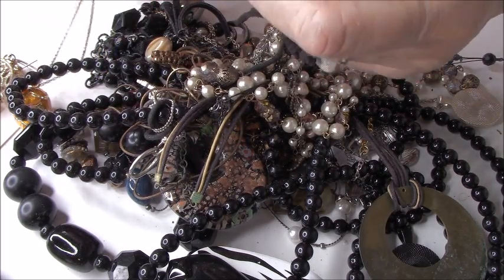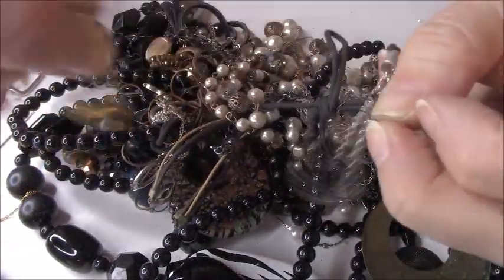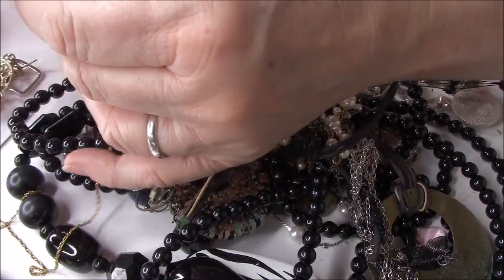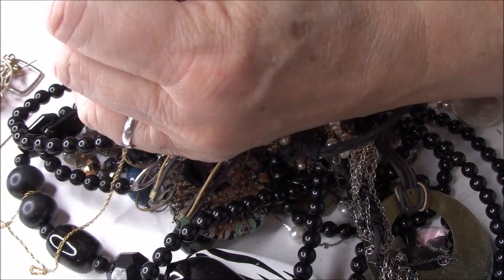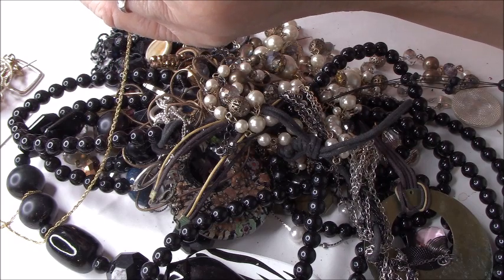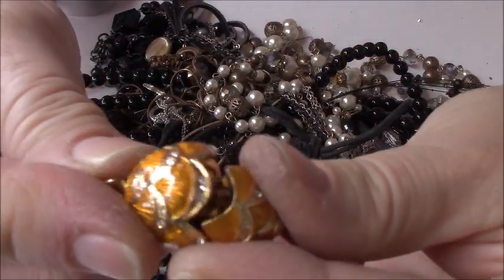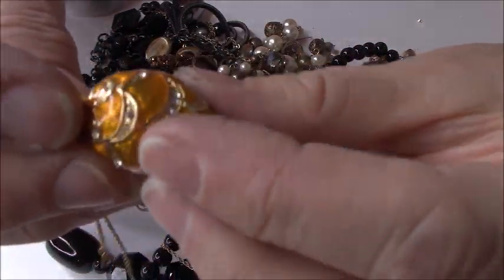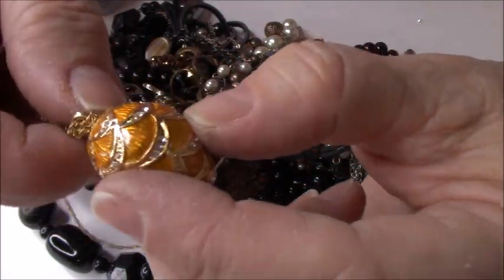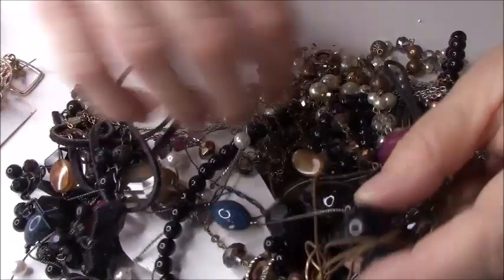Oh, it's got another piece here. Another one I got to unhook. Okay, let's see if I can get that unloosed. Aha, I got it loose. Let's see what the tag says. Probably Avon. That's my luck lately. Let's see. What does it say? Looks like Kirkland's Copal. That's cool. Little enamel egg with rhinestones. I'll have to check it over carefully. It looks like there might be a stone missing there. So we'll have to maybe do some repair on it before it can be sold.